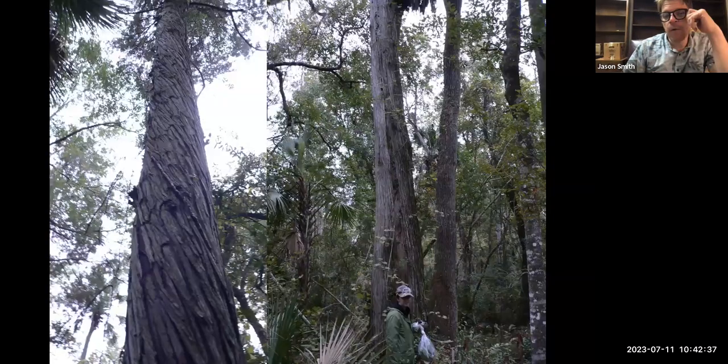Here's what some very, very old specimens look like in the Ocala National Forest. But these are old specimens. Who knows how old these are. These may be over 100 years old or something. They're very slow growing. They don't achieve this type of stature in even a human's lifetime, I don't think.